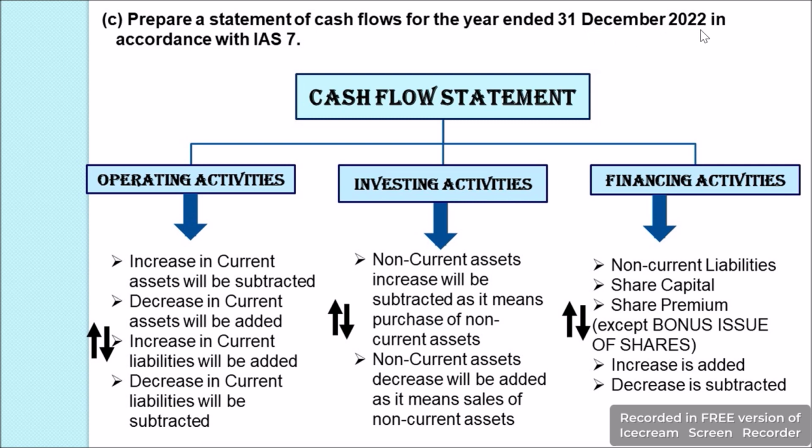In this bit of the question, we are asked to prepare a statement of cash flow for the year ended 31st December 2022 in accordance with IAS 7. Before making the cash flow statement, let us first understand what we have in a cash flow statement in accordance with IAS 7. We start with the operating activities, then we have investing activities, and we have financing activities.